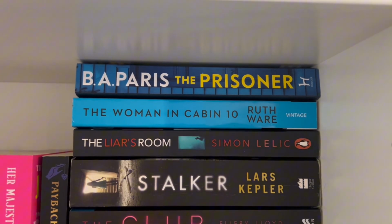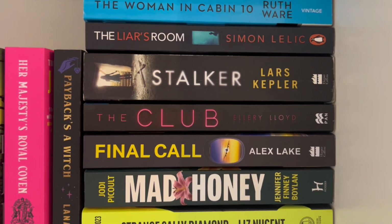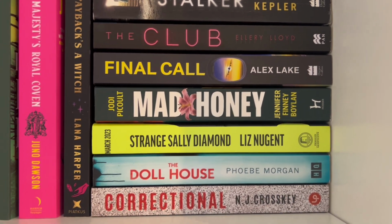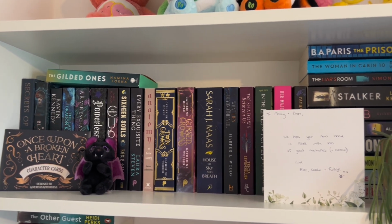At the top we've got The Prisoner, The Woman in Cabin 10, Liar's Room, Stalker, The Club, Final Call, Mad Honey, Strange Sally Diamond, The Dollhouse, and Correctional. I also happily admit that the majority, bar a couple, are still on my TBR.